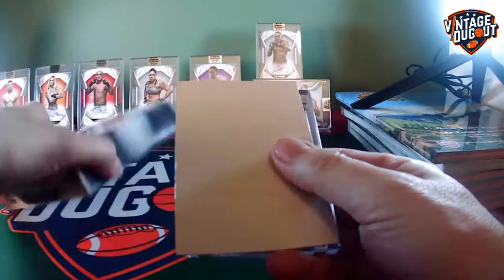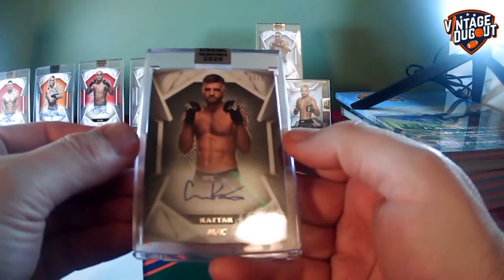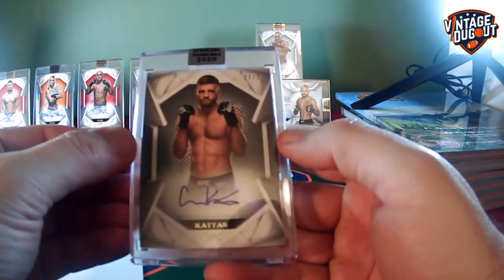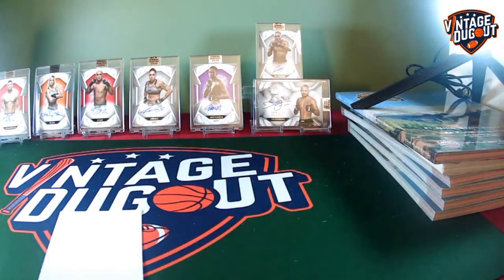We got a silver out of 25. Come on, big name. Calvin Kattar, not bad. 23 out of 25, silver. Not the worst. That's our second silver out of 25. So we've got two reds, two silvers, and I think we actually have more oranges than we have purples, which is weird. But we won't complain about that.